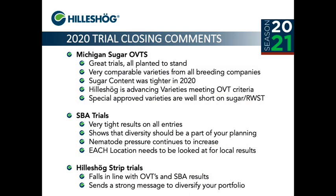So in conclusion of the trials, Michigan Sugar, Brian Grew, is a great leader there. He does a good job with all the trials. All the trials were planted to stand this year. Very comparable varieties from all breeding companies. Sugar content was tighter this year. I think about the first week of permanent pile, the sugars jumped up and never stopped. But it brought some of the other lower sugar varieties up a little bit sweeter than they normally are.